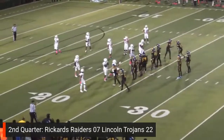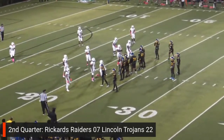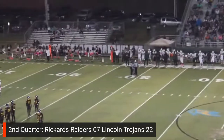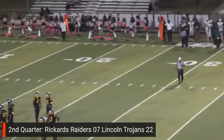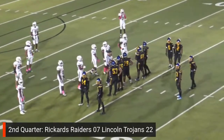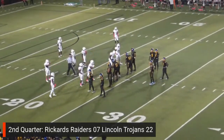Lincoln's pretty much teeing off. They are completely dominating the line. Could we see the action there?